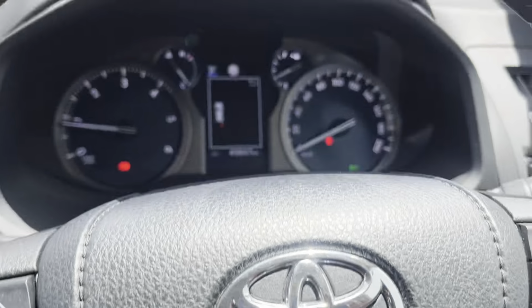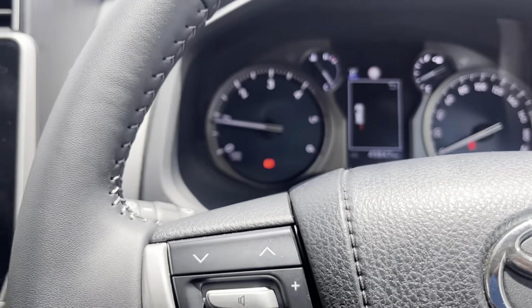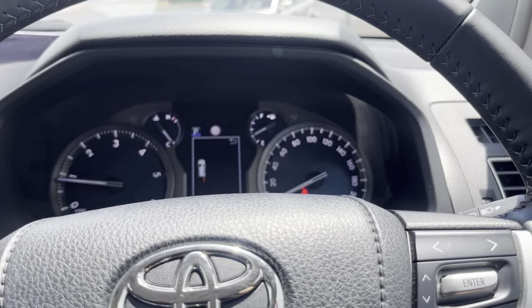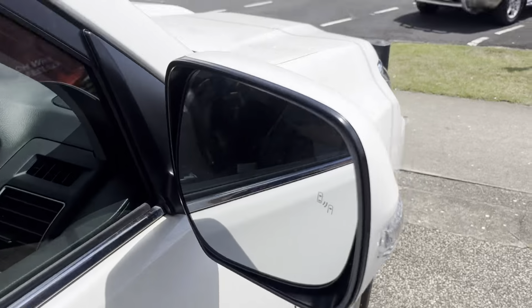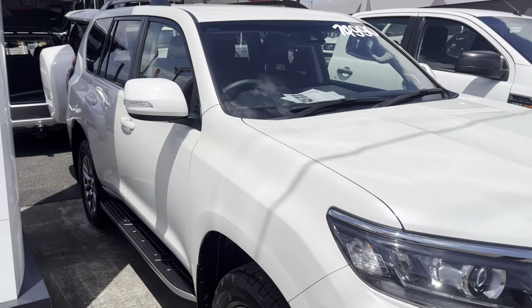So it's not due until 55,000 kilometers, so still 5,000 kilometers worth of driving without needing another service, and a full Toyota service history. So it's rare that you get it all done at one Toyota, especially for these Prados, because people do love to move around in them. But obviously, as you can see, it's been really well maintained, and that shows just in the condition of the car itself. So give you one last look around the vehicle.